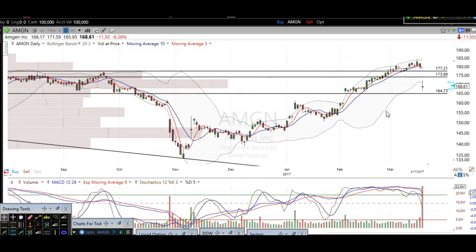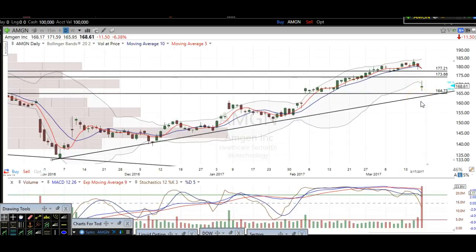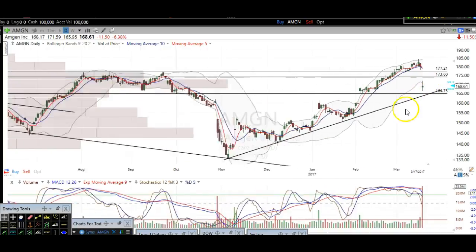So we've got a big gap down here by Amgn. You can see that clearly. And another thing I want to point out here is this trend line that we're going to have as support as well. So right here, that trend line is just below us, maybe a few dollars below us at about 164, 163. That is going to be that trend line level of support.